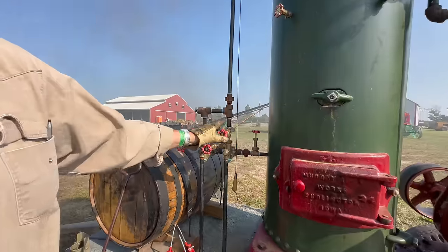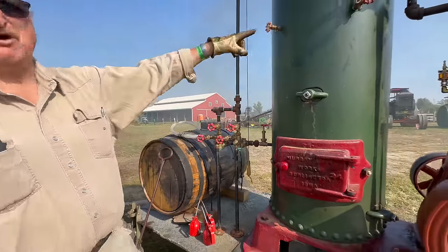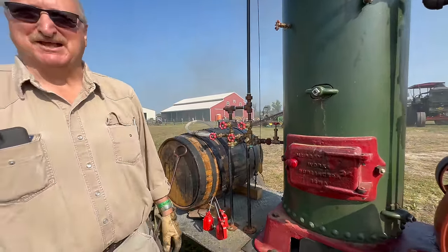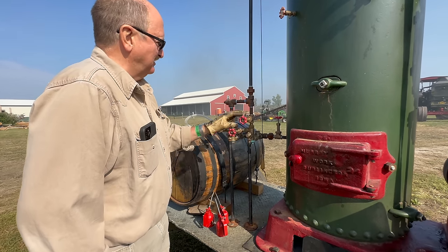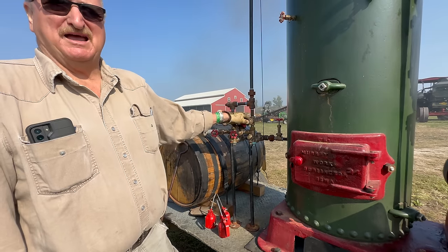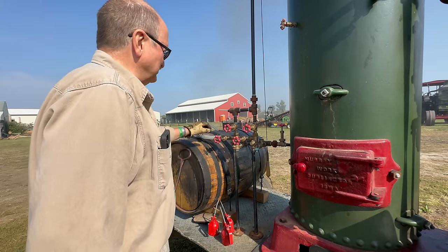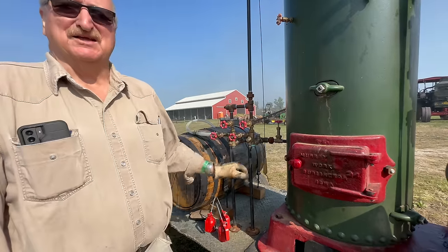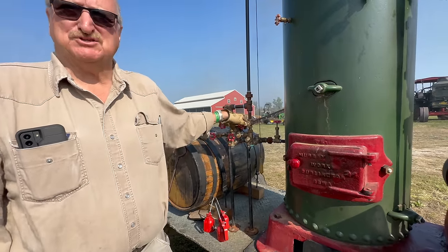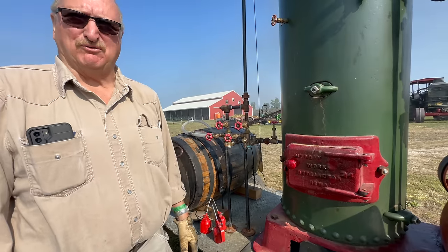Okay, these are the injectors. This is how you put water at atmospheric pressure into a boiler at 100 PSI without a mechanical pump. It uses a couple of venturis and steam through a venturi that creates high speed that then creates a vacuum, sucks water up, and then injects it back into the tank. It does the injection, it also warms the water up too, so you're not shocking the boiler with cold water.